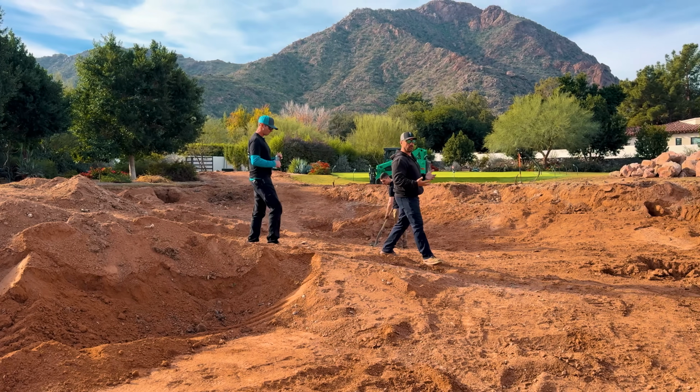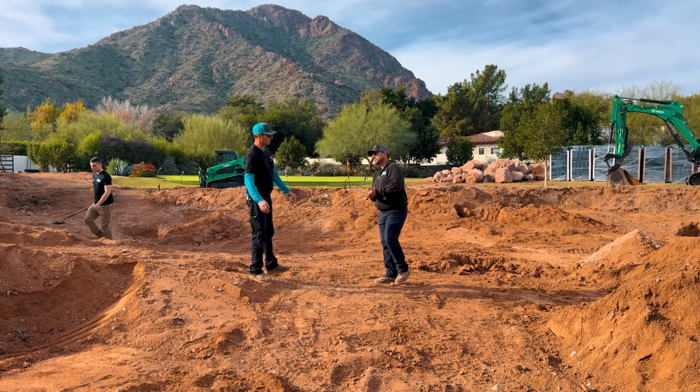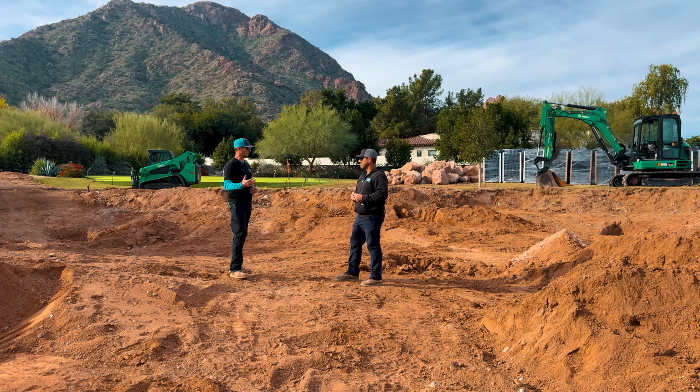Today we've got a very large excavation that used to be home to a pond. This was a concrete pond, finished in 2022, and it just didn't live up to the potential that the homeowner was hoping for. What was the problem with it? What was going on with it?